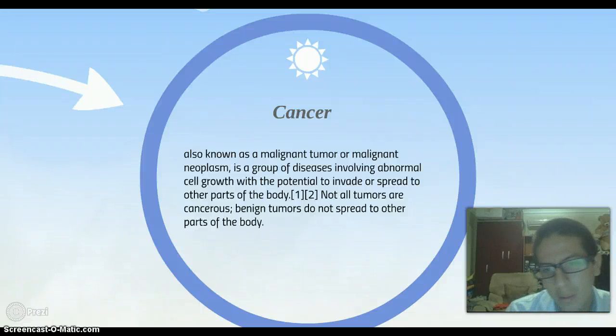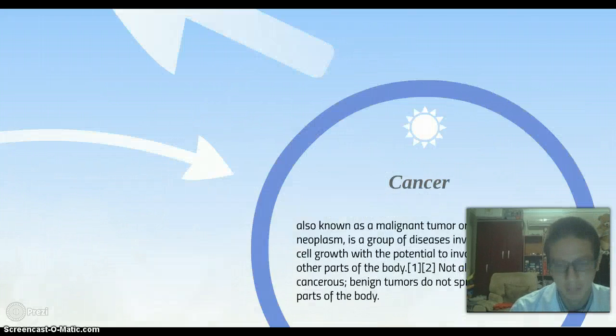Cancer, also known as a malignant tumor or malignant neoplasm, is a group of diseases involving abnormal cellular growth with the potential to invade or spread to other parts of the body. Not all tumors are cancerous. Benign tumors do not spread to other parts of the body.